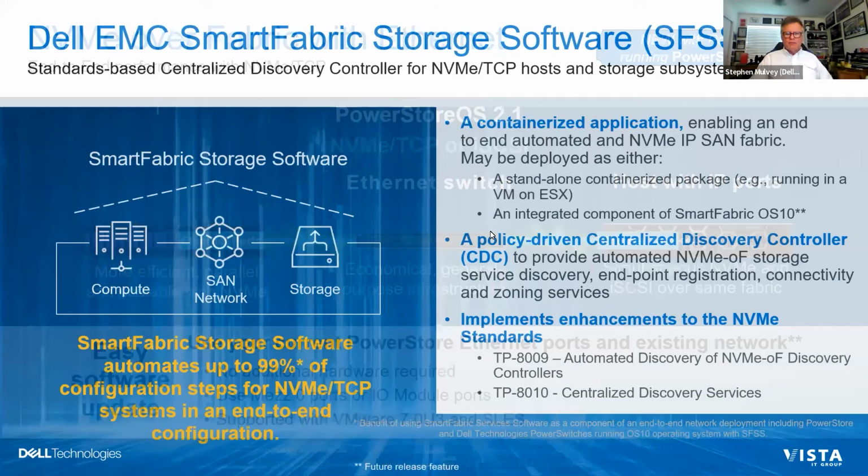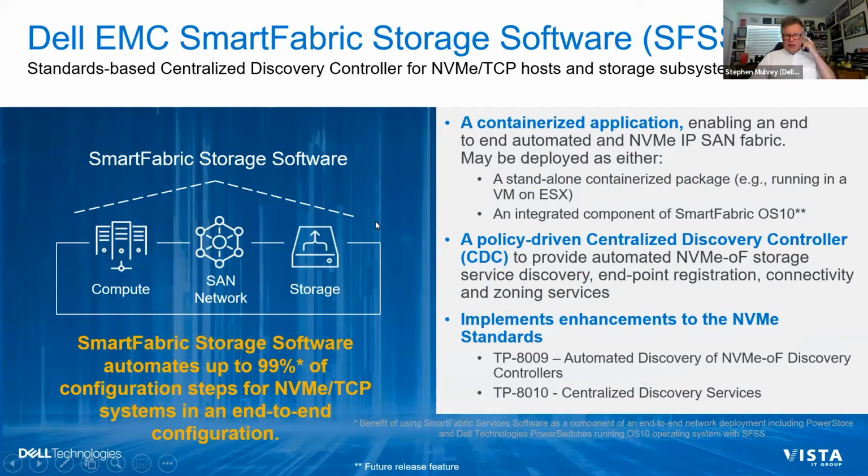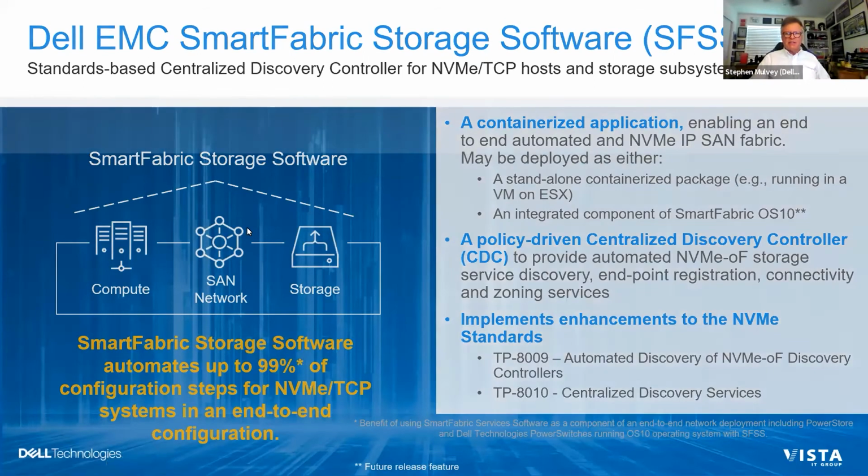It's supported with VMware 7.0. And then Smart Fabric storage services. This allows us to drive enhancements to the network with software and not with constant zone switch zoning and things like this. We don't do that anymore. Now everything is software controlled.